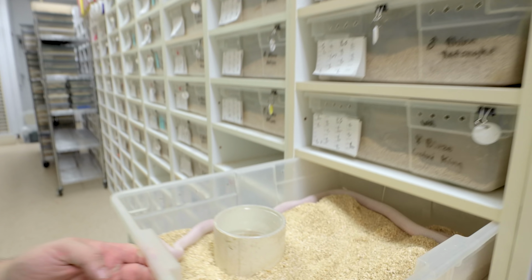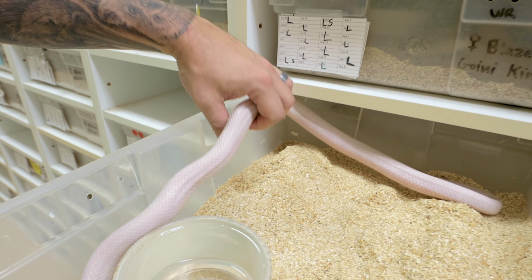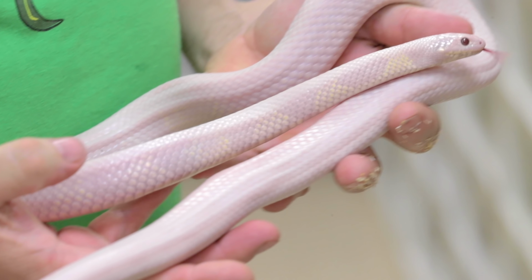So basically what we do is after the breeding season, we work really hard to get the animals back up to weight so that they look really good. I mean, this lavender snow california king is perfect. And we want that body weight to be really well so that they can actually get through a brumation period.